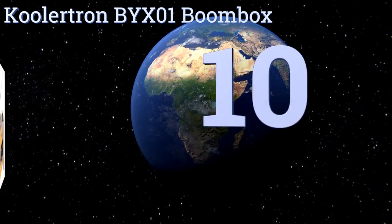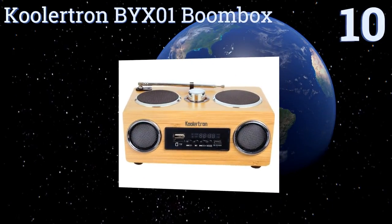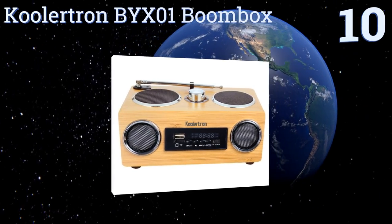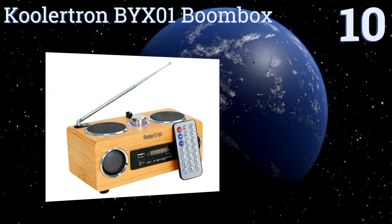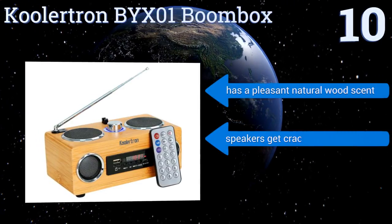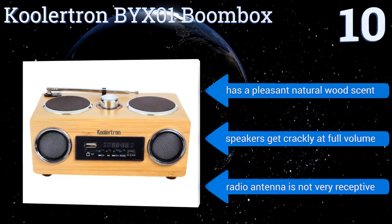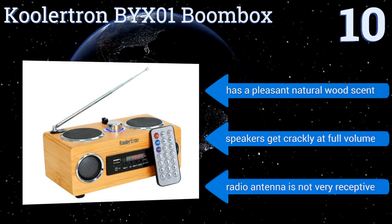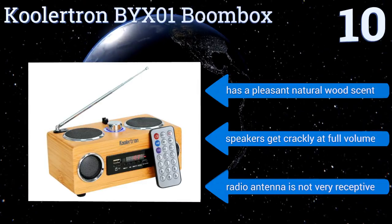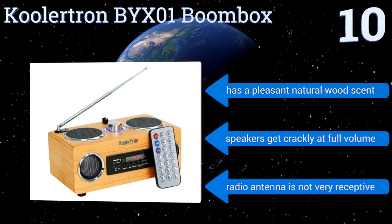Starting off our list at number 10, the koolertron BYX01 boombox has a whimsical vintage design that will appeal to many. It can play music from a USB thumb drive or SD card and has AM/FM radio capabilities too. The bright red LED display is easy to read in any lighting condition. It has a pleasant natural wood scent. However, the speakers get crackly at full volume, and the radio antenna is not very receptive.